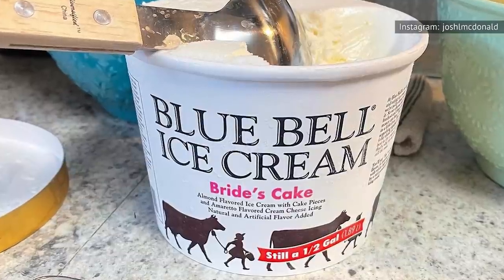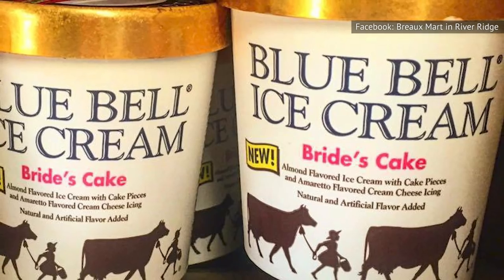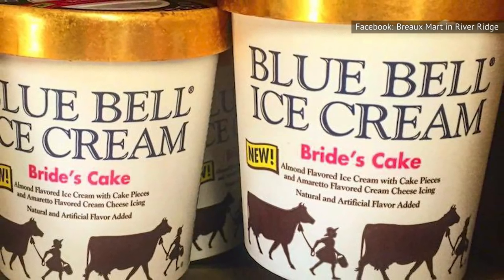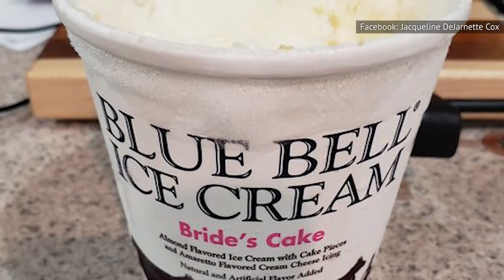Bride's cake would be a handful of spots higher if it had actual pieces of roasted almonds in it. That would be a huge upgrade, but apparently Bluebell wanted to keep pretending that this is cake-flavored and not just a roundabout way of selling almond ice cream.